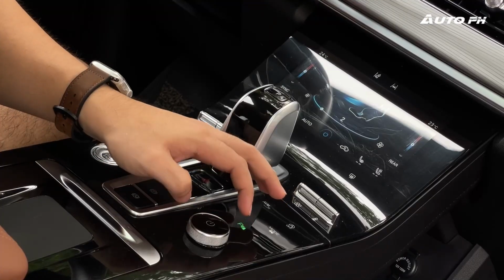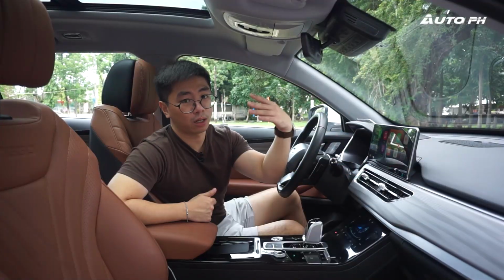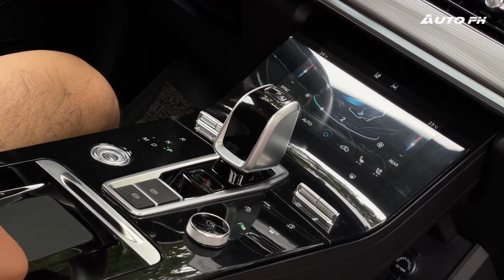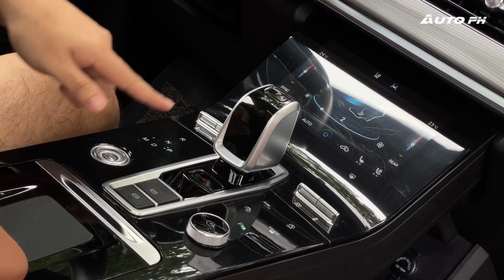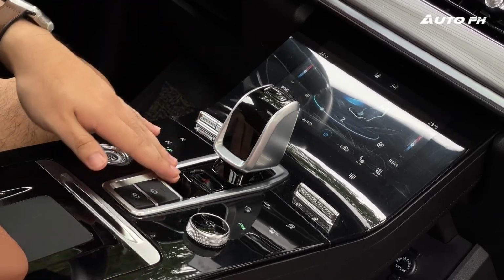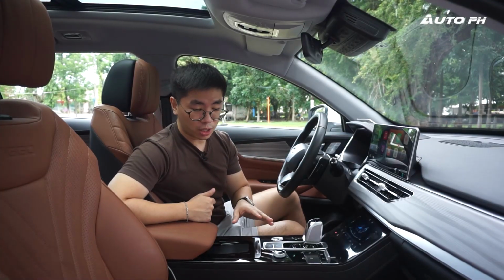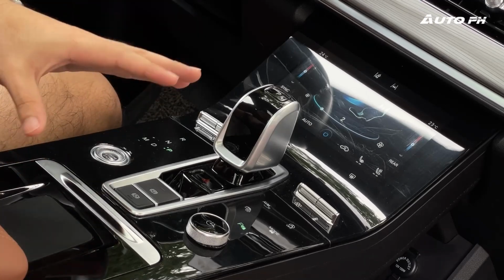Tapos, you have this dial for the volume control ng iyong infotainment system and yung off button yan, nandito din. And then, you have the engine start-stop button. And you have your electronic parking brake with auto hold function. Tapos, meron ka ditong lalagyan ng phone. Mukha lang siyang wireless charger, pero lalagyan lang talaga siya or patungan siya ng phone.